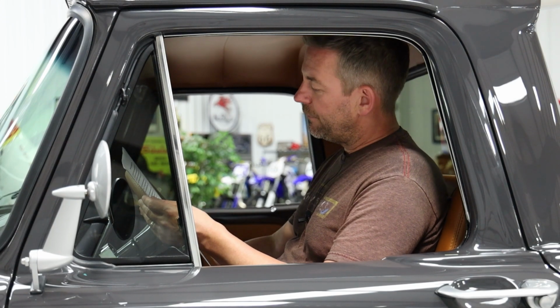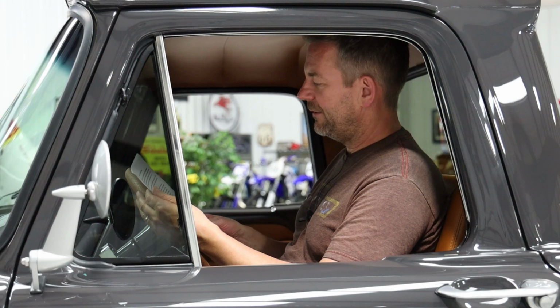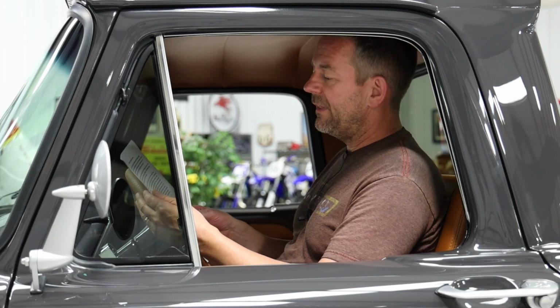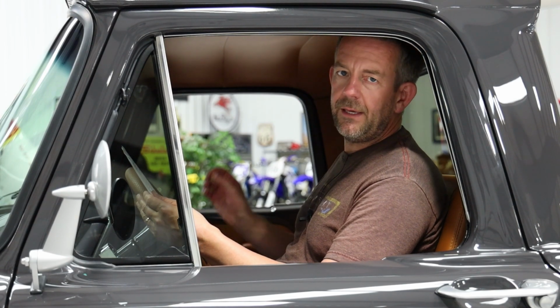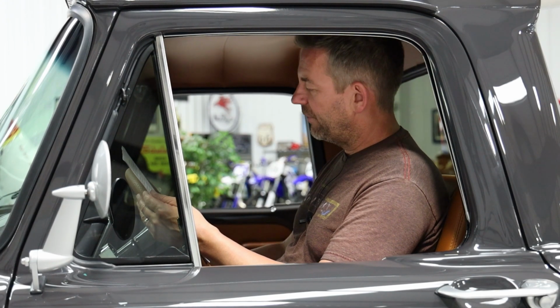And I'll tell you what, Stephen is not boring, even though that's the town he's from. He's actually an exciting guy, and he really wanted to build an exciting truck. So the pickup truck was in really solid original condition. It was the perfect candidate for a restoration.